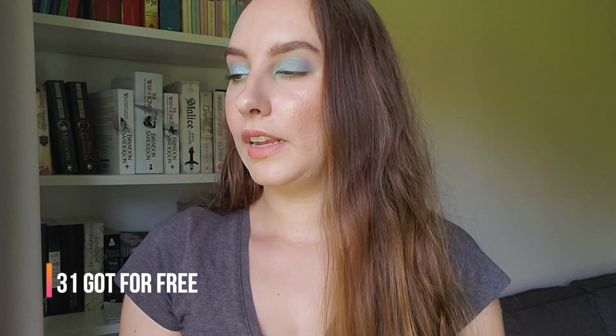Category 31 is something you got for free. So it could be a gift, PR, sample, something like that. You just didn't pay your money for it. And in my makeup inventory, even small samples count as one product. So I can use these for my makeup empties, helps with my inventory, all of that. I chose a free sample of the Jouer Essential High Coverage Creme Foundation.